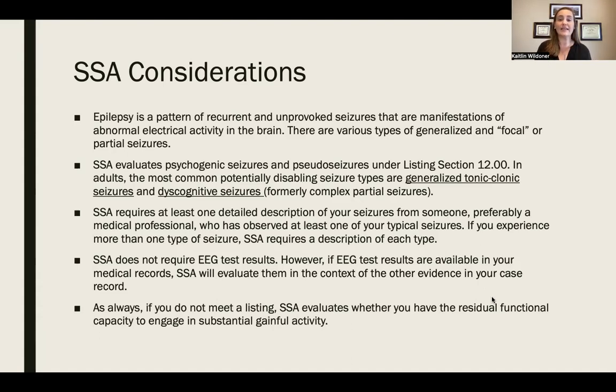It's not necessarily enough for your doctor to put in there, you have generalized tonic-clonic seizures, this is what we typically see. But instead, it needs to be a description of your specific seizures, how they manifest themselves in you. A lot of people have differing seizures, different maybe precipitating signals or different things that happen afterwards, different things that happen during. So it's important to have a detailed description from somebody, again, preferably a medical professional who's witnessed one of your seizures.